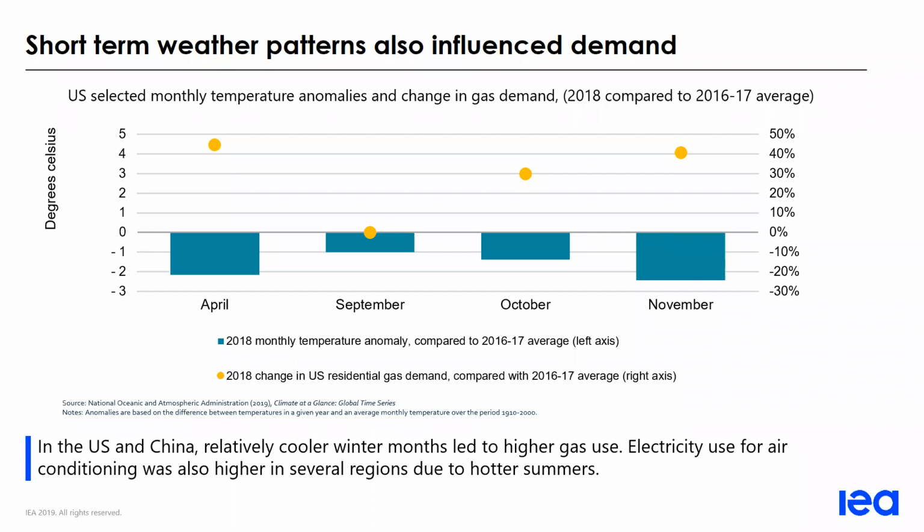And these are short-term factors, but of course, with climate change, we're seeing some trends emerge around weather and climate that could mean that what is an exceptional factor becomes more of the norm. So something for us to keep in mind for the future as well.